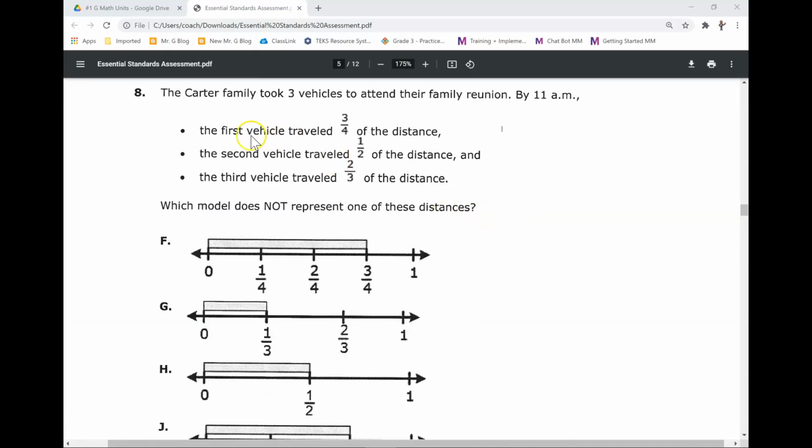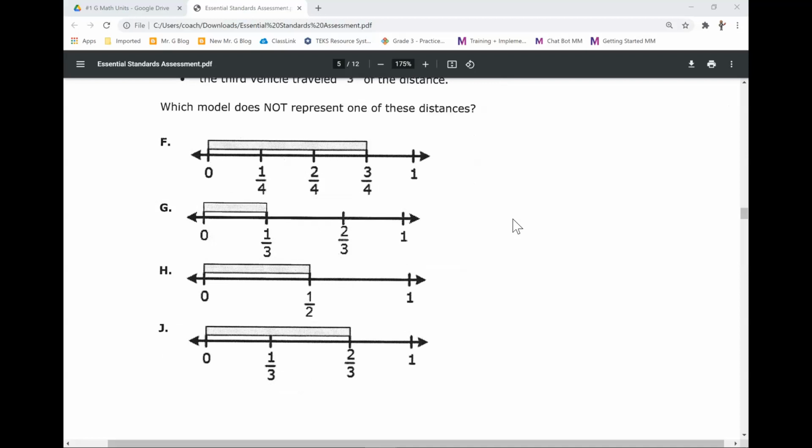Number 8. The Carter family took 3 vehicles to attend their family reunion. By 11 a.m., the first vehicle traveled 3/4 of the distance. The second vehicle traveled half of the distance. And the third vehicle traveled 2/3 of the distance. Which model does not represent one of these distances? Next page.